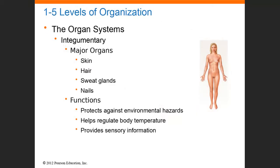In terms of the different systems, you should be somewhat familiar with the integumentary system. We'll cover that throughout the term, throughout the next few weeks. The integument is the skin, hair, and nails and sweat glands, right? It's the outer protection of your body. The skin, the hair, the sweat glands, and nails. So it's going to protect us against all these environmental hazards.